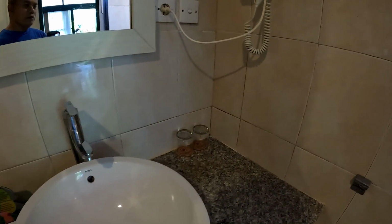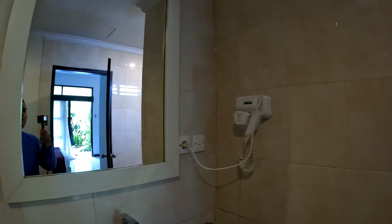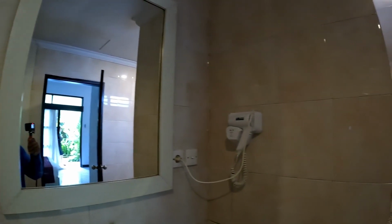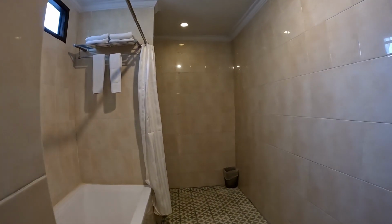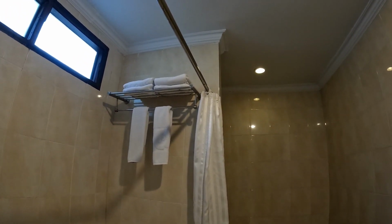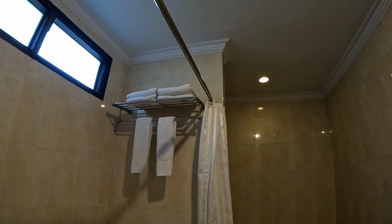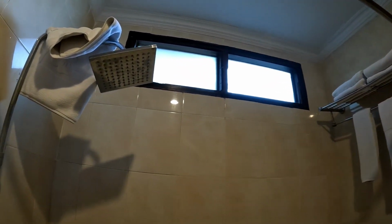Then 2 glasses over there. And this is a hair dryer, mirror. And the bathroom is this way here. Wow, check this out. Floating rack. There are a lot of towels there. And then it has a rain shower here.